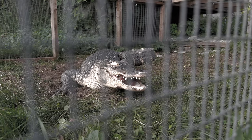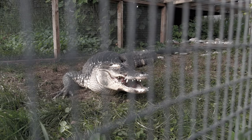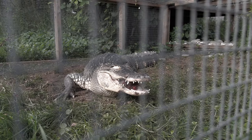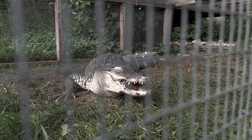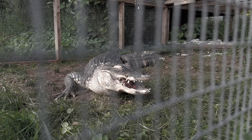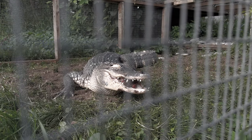In case I had the camera off, you were saying that you're feeding her pork right now? Yep. She eats a little bit of everything, whatever I raise on the farm here. Nice. Not too picky? No.